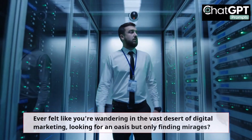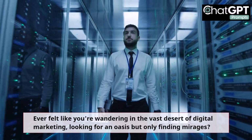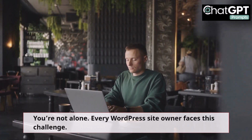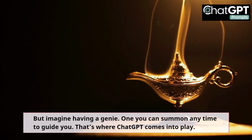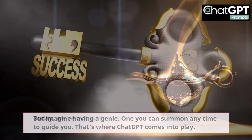Ever felt like you're wandering in the vast desert of digital marketing, looking for an oasis but only finding mirages? You're not alone. Every WordPress site owner faces this challenge. But imagine having a genie. One you can summon anytime to guide you. That's where ChatGPT comes into play.